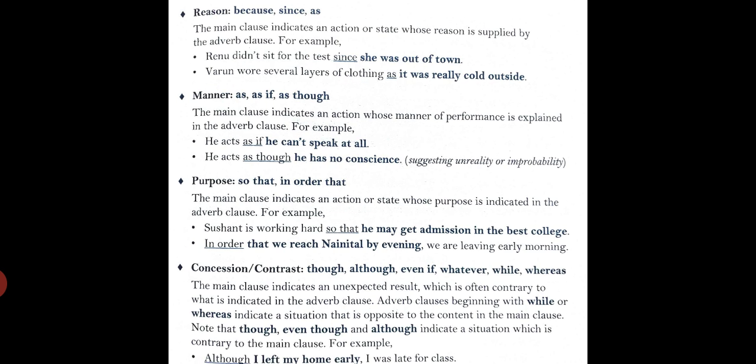Next comes reason: because, since, as. The main clause indicates an action or state whose reason is supplied by the adverb clause. For example, Renu didn't sit for the test since she was out of town. The words which you can see in bold letters show the adverb clause. That means Renu didn't sit for the test since she was out of town.